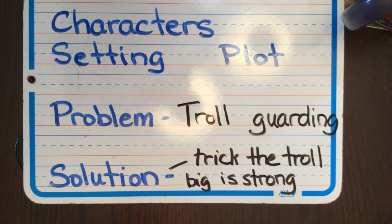Post it on our stream so we can see your problem and solution, characters and setting for the Three Billy Goats Gruff. Enjoy listening to the second version of the story that I posted on Listen to Reading.